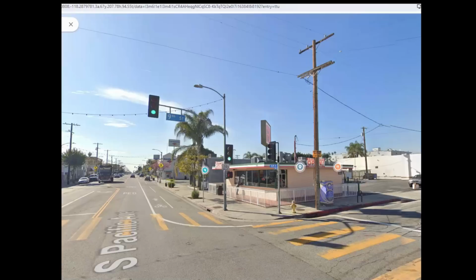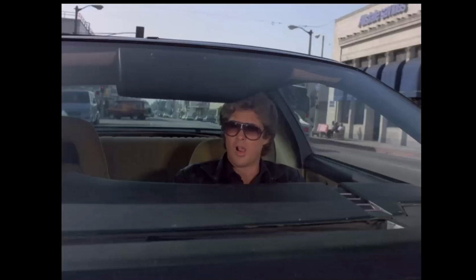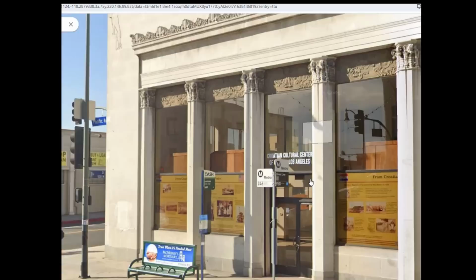So if we were to continue on this way just a little bit, keep going down to the intersection of Pacific Avenue and 7th Street. There's that building still there today. You can see the fancy concrete work up here. Still there today. Now it is the Croatian Cultural Center of Los Angeles.